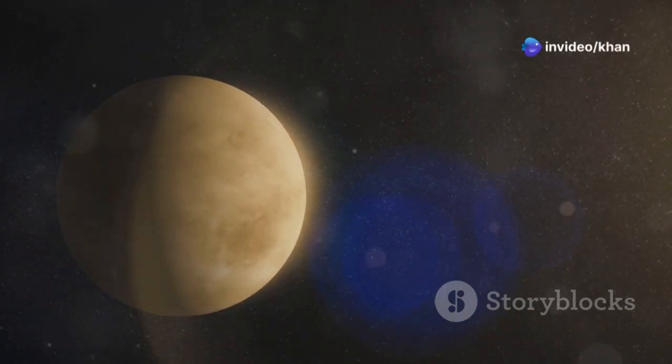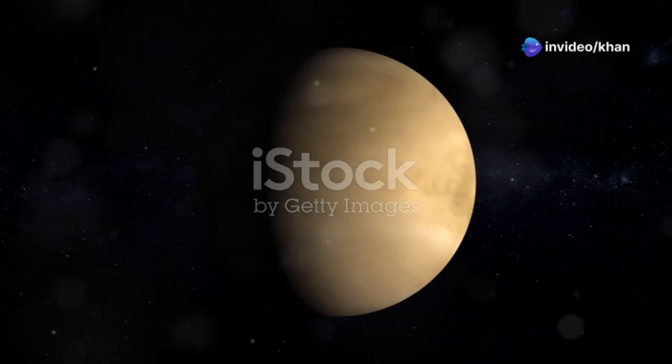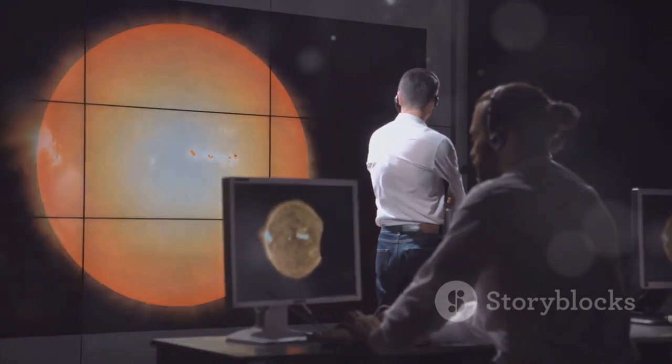Section 4. The backward planet. Venus's retrograde rotation, spinning in the opposite direction to its orbit, adds another layer of intrigue to this enigmatic world. Scientists speculate on the cause of this backward spin.